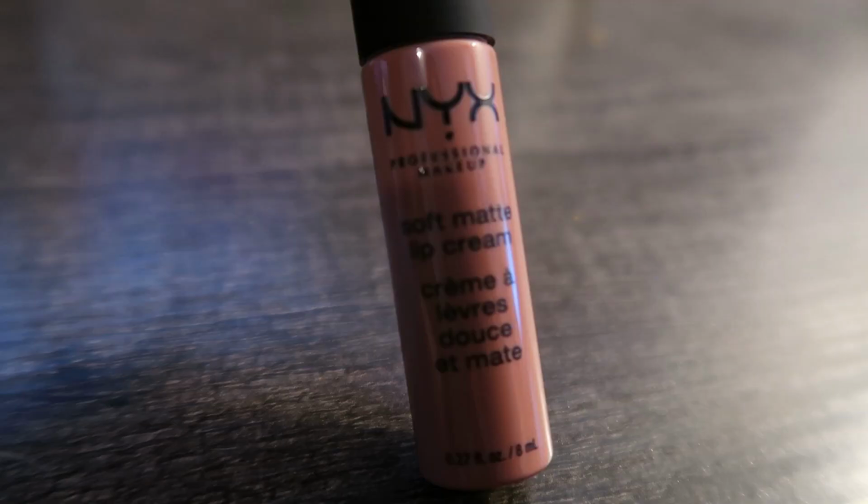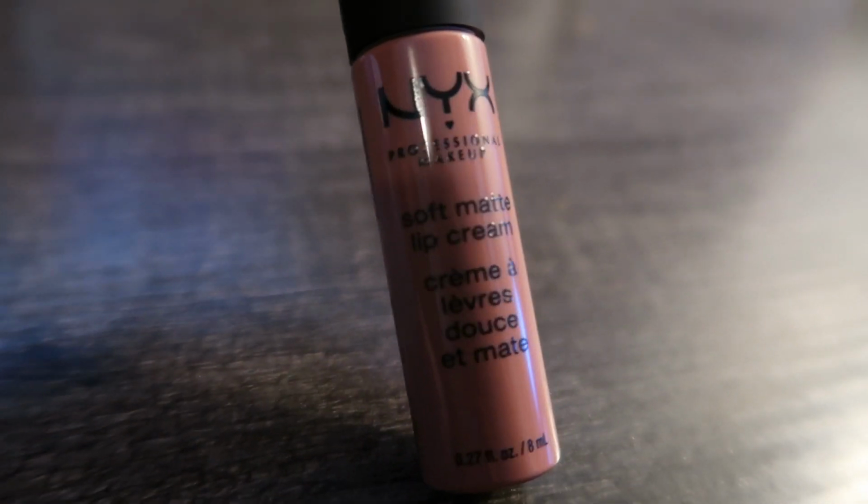One of my favorite lip colors is the NYX Soft Matte Lip Cream. This goes on beautifully. It has very good wear, and it's a complete dupe for the Kylie Jenner lip products. This is $6.50 versus the Kylie Jenner, which is $29. I find that this stays on longer and has better pigmentation for $6.50. This is one of my all-time favorite nude or natural colors, and this is in the color London.